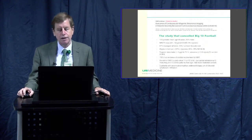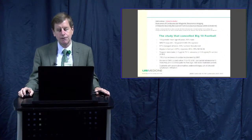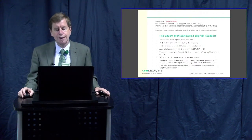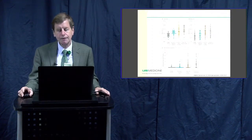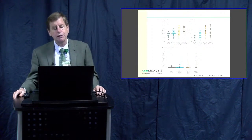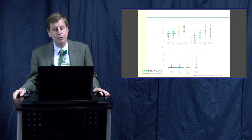So the diagnosis of abnormal was made by cardiac MR based on either a raised native T1 or T2, late gadolinium enhancement or pericardial enhancement. And what the authors reported is that one or more of these abnormal findings was more frequent in COVID patients than age and risk factor matched controls. So without getting into the details of this too much, I'm showing you some of this data just so you'll see how much overlap there is between groups.